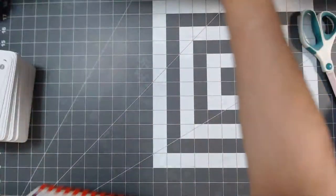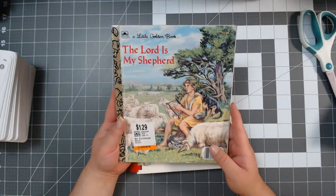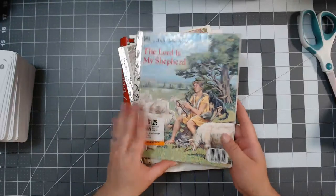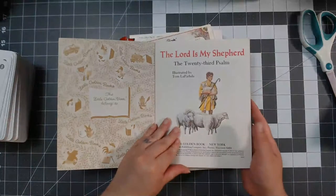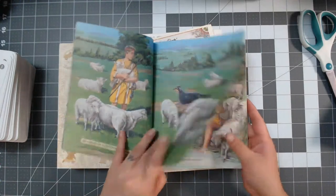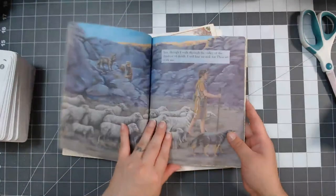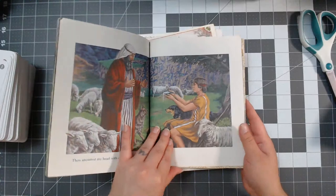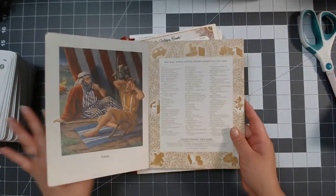Okay, here's the last of the books that I got. This one is The Lord is My Shepherd, also another little golden book. I got this for like 60-ish cents. And I'm always on the lookout for Christmas little golden books, faith prayer little golden books, and the Disney stories, the vintage ones anyways. So this could be one of my prayer journals.